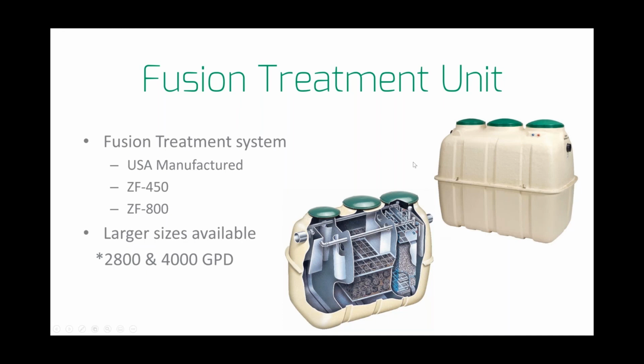Again, a secondary treatment device that we have certified with NSF Standard 40. We've got several sizes, a 450 gallon per day size and an 800 gallon per day size. We have larger sizes also. We have a new 1400 gallon per day system, a 2800 gallon per day, and a 4000 gallon per day system.